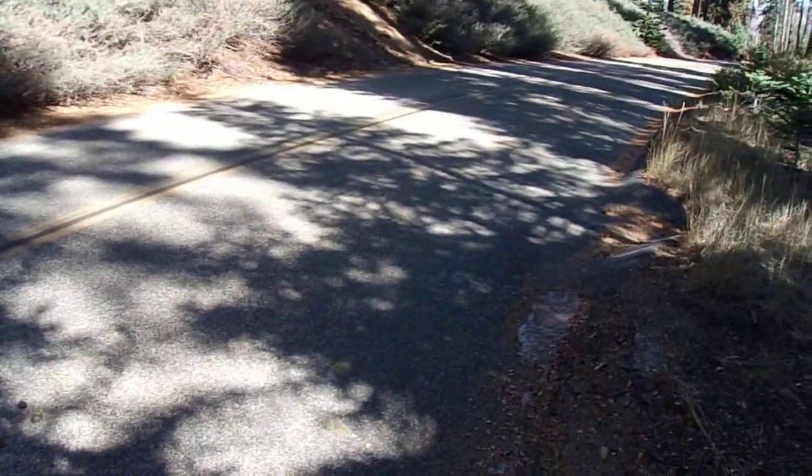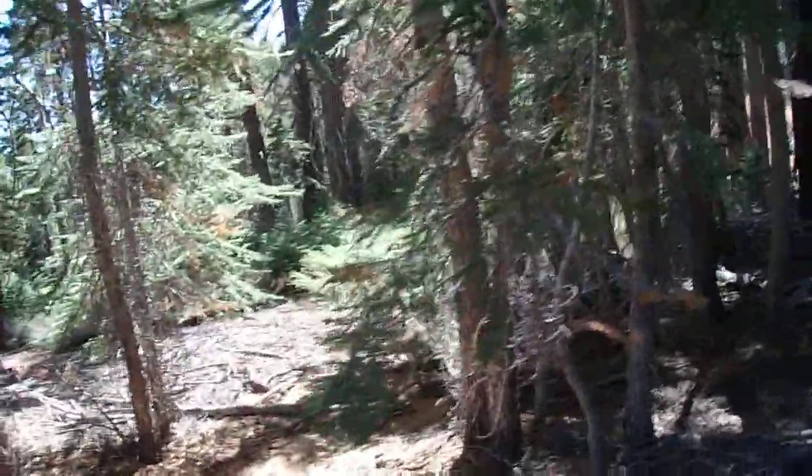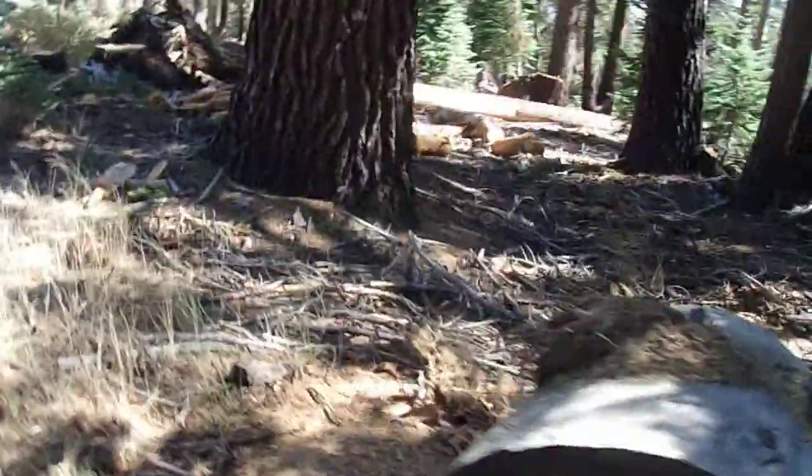I am here on Sherman Pass Road, maybe about a half a mile from Sherman Pass Vista Point area. So I'm here in the Kern Plateau region of the southern Sierra Nevada, Sequoia National Forest, and I want to present a Spotlight on Trees video today.